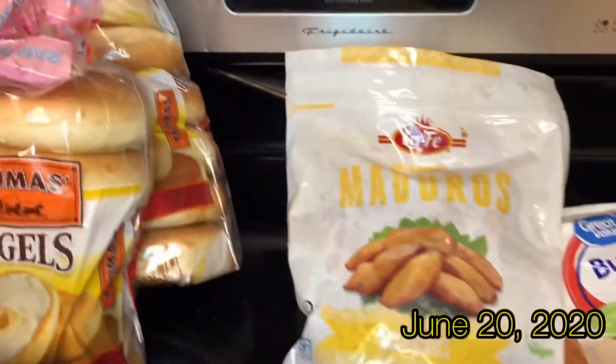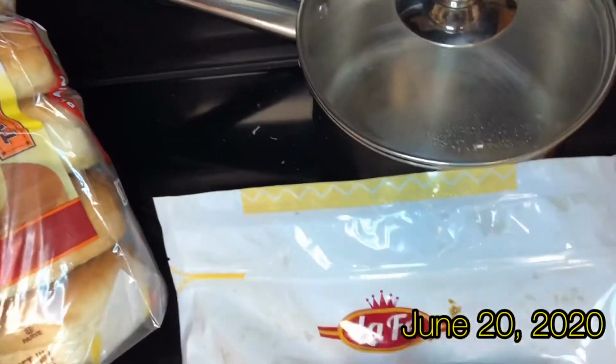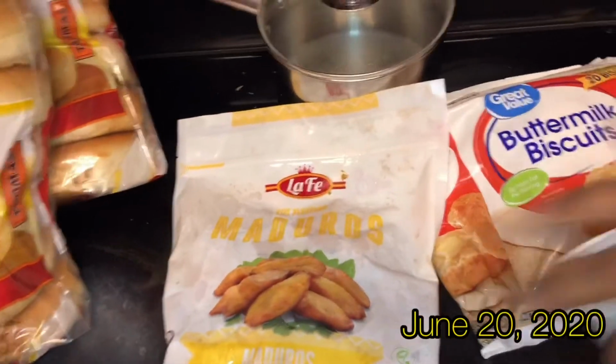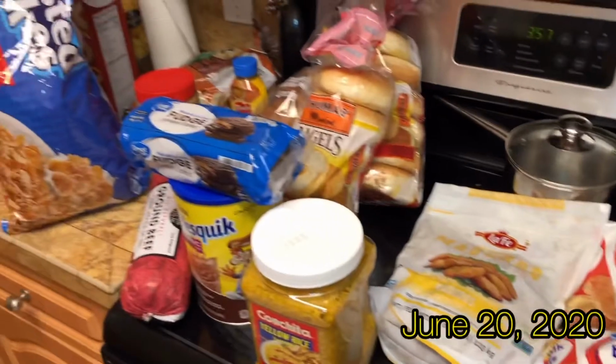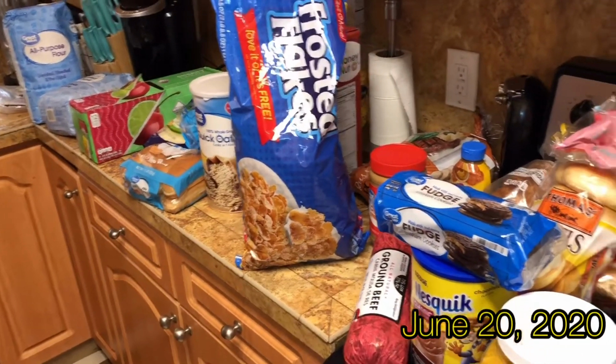Those are maduros. Those are plantain. Frozen from my mom. And also frozen biscuits for mama. And this is my Walmart grocery haul.